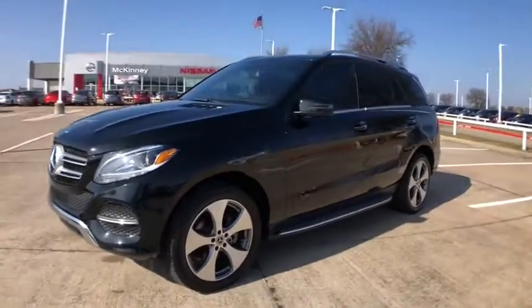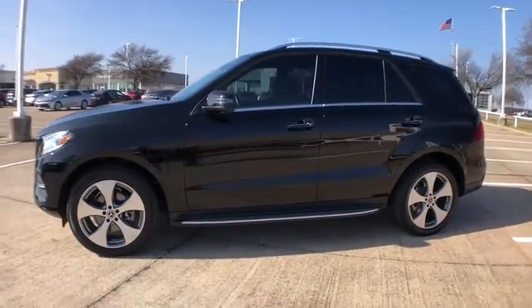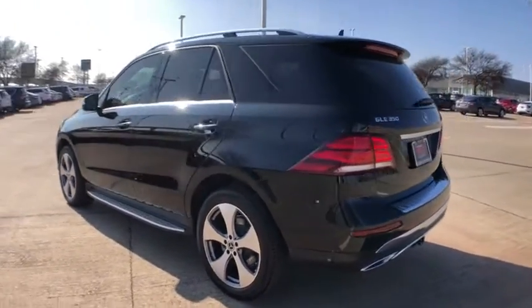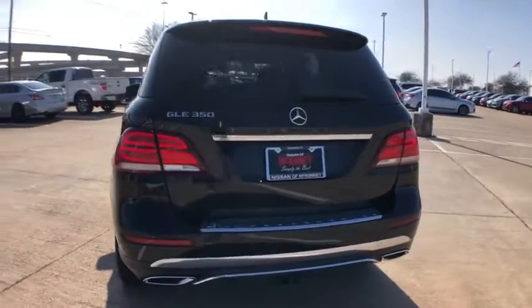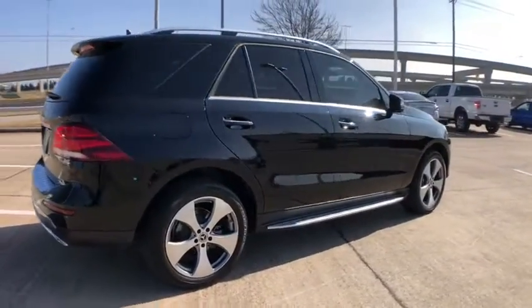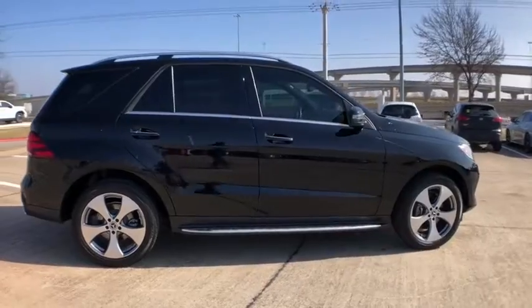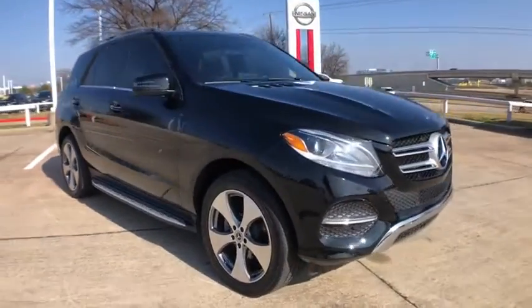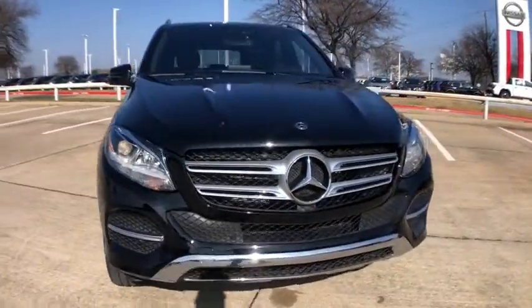Stop by and take a look at the 2018 Mercedes GLE. The GLE comes with the full Mercedes luxury experience. It combines sports sedan performance with SUV stability. It comes with beautiful, serene-looking interiors and a command system that is close by to access every setting under the sun. This vehicle has less than 15,000 miles.